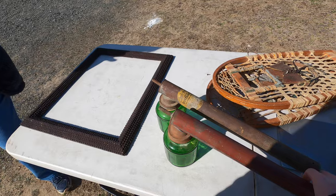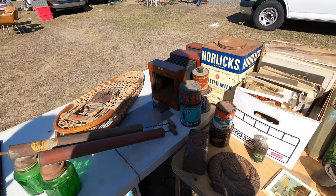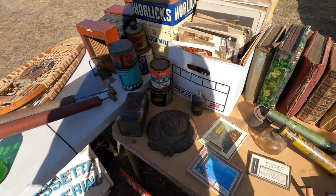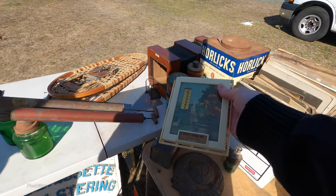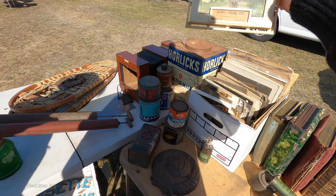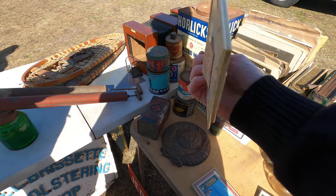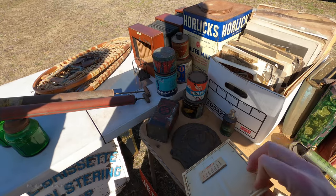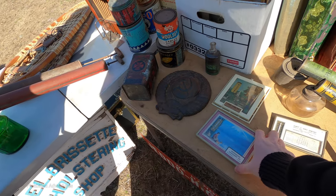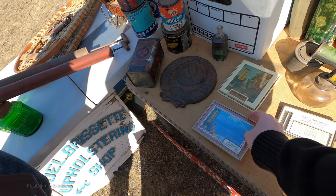Look at this old duster. Oh, yeah. Looks like something from a cartoon. Funeral home thermometer. Mitchell funeral home. That's funny. Looks like it leaked out. Oh, yeah. The mercury leaked out. Monument Company. Yeah, the mercury leaked out of that one, too.